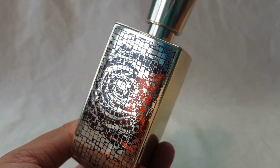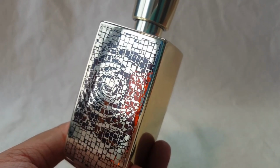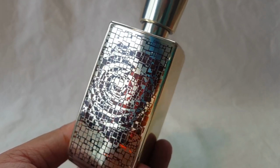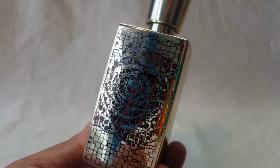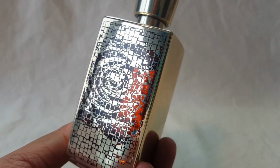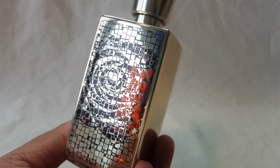It makes me feel super special and, I don't know, more elegant, I guess, when I wear this because of the bottle. It just looks like a gold brick, which is super cool. I like how blingy and sparkly it is. So that's in third place.